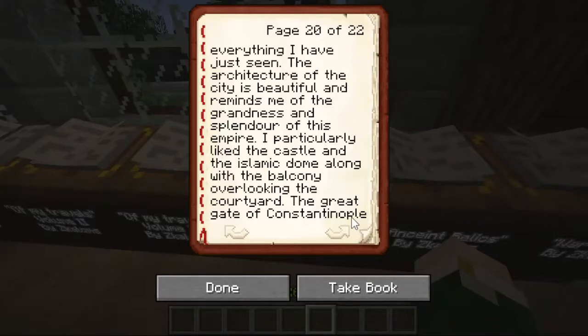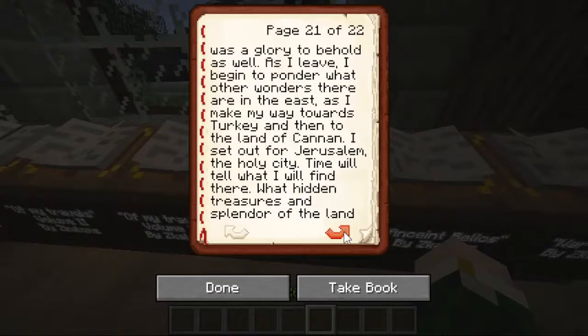The architecture of the city is beautiful and reminds me of the grandness and splendors of this empire. I particularly like the castle and the Islamic dome, along with the balcony overlooking the courtyard. The great gate of Constantinople was a glory to behold as well. As I leave, I begin to ponder what other wonders there are in the east as I make my way towards Turkey, then to the land of Canaan.